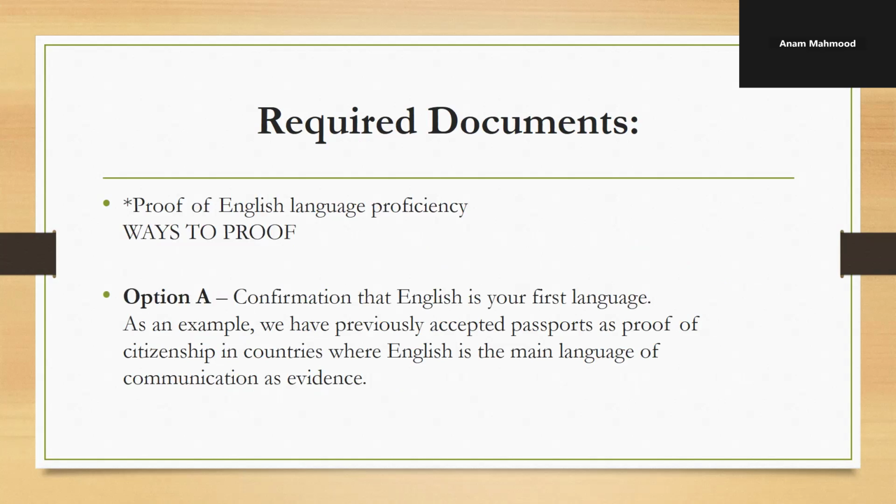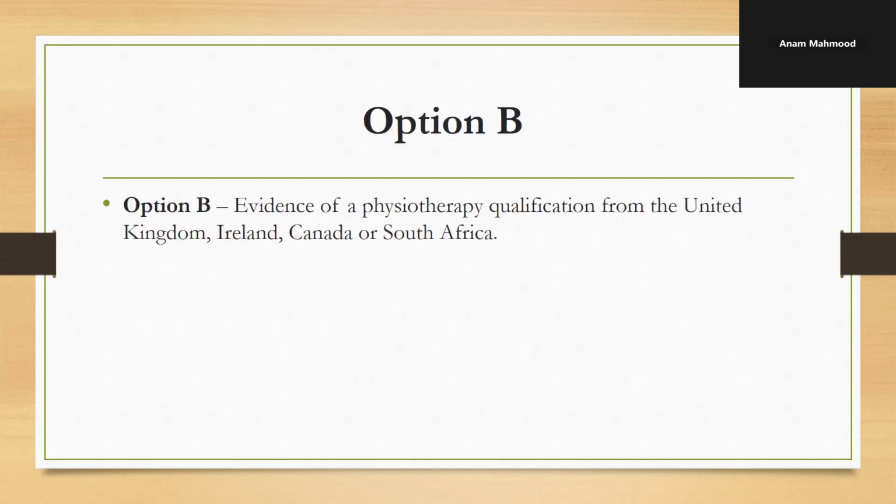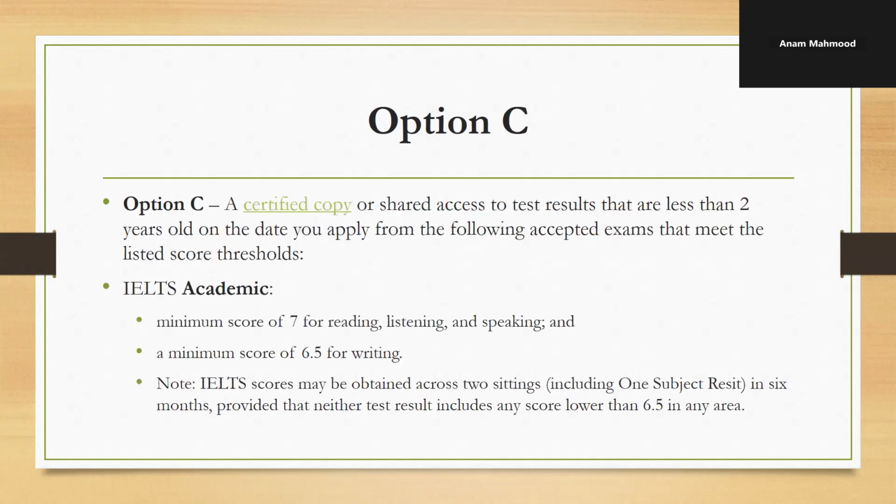If your first language is English, if you are from Canada and your national language is English, then there is no requirement for any English language test, right? And if you have your degree from any of these countries, then again, you don't need any English language test. But if you don't belong to any of these countries and your degree is not from these countries, then you need to do an English test.